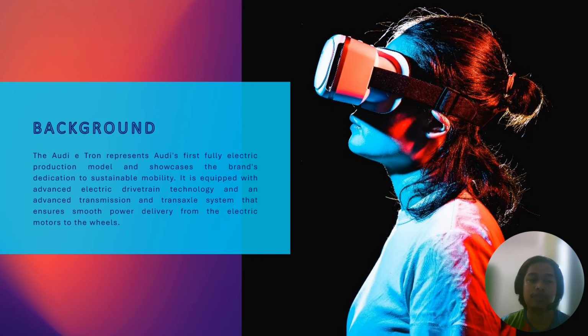First is background. The Audi e-tron represents Audi's first fully electric production model and showcases the brand's dedication to sustainable mobility. It is equipped with advanced electric drivetrain technology and an advanced transmission and transaxle system that ensure smooth power delivery from the electric motors to the wheels.